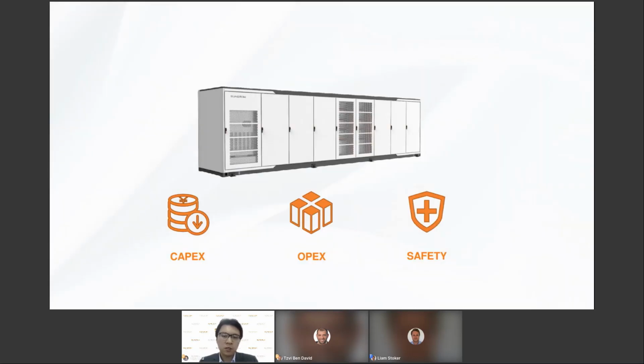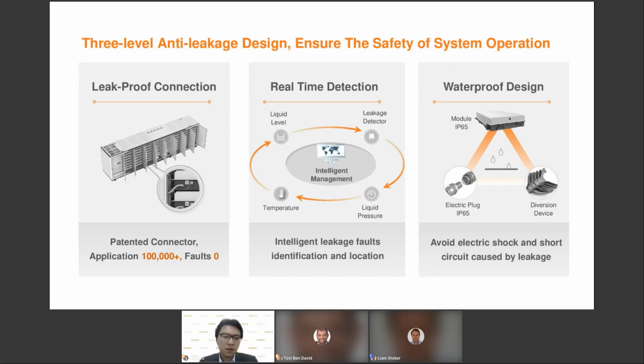The third point, and the one that's very important to all customers, is safety. The use of liquid cooling system brings many benefits, as I have just mentioned, but at the same time, it also brings certain risks. The most important issue is how to prevent the leakage of the coolant.